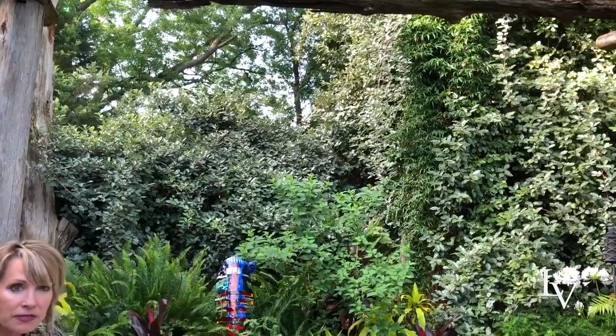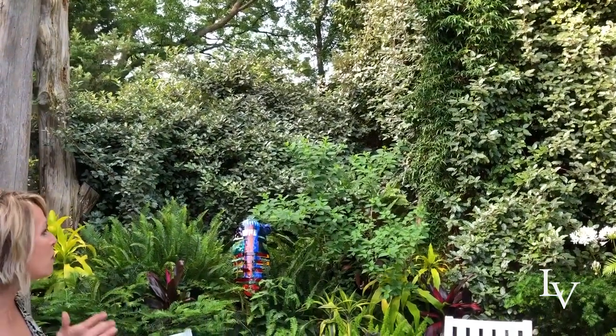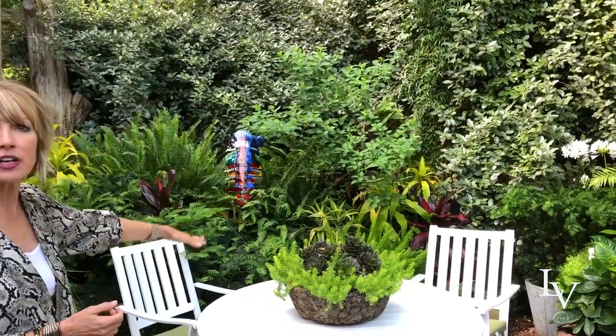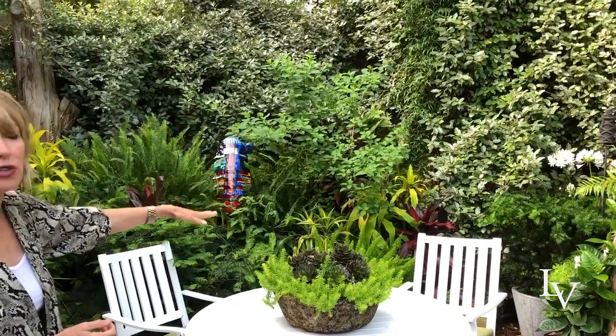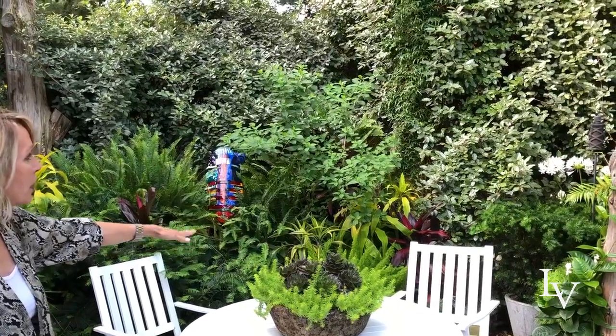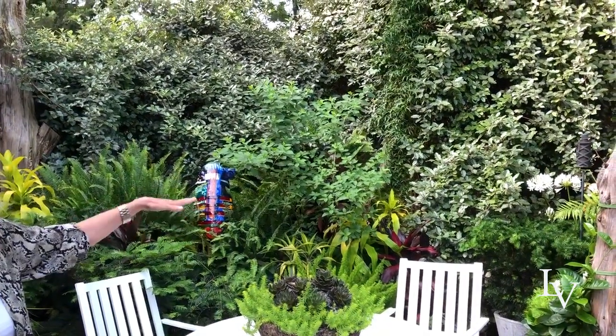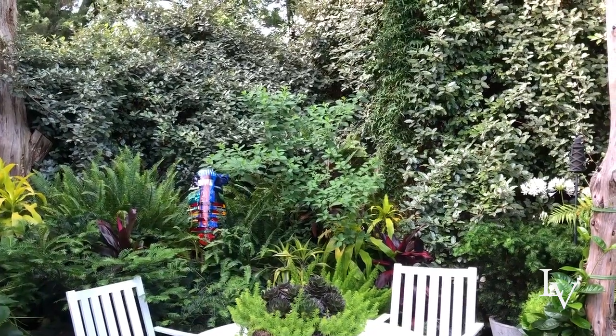And then lots of layering. You guys ask me all the time, why do I have so many pots? Why do I have so many plant stands? It's because it gives lots of layering and dimension to the garden. So if I want a pop of color a little bit higher, I can elevate it either in a pot or by putting it on a plant stand.